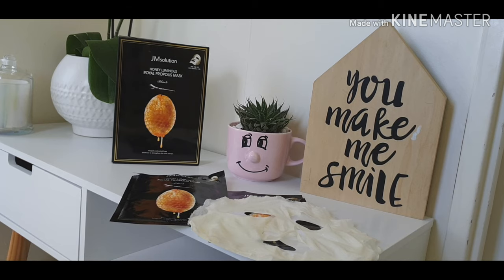Before I use this mask, I put it in the fridge for like 3 to 5 minutes. At least 3 minutes is okay for me para magkaroon ako ng extra boost yung pagkalamig niya sa skin ko pag inilalagay ko. So I leave it for 15 minutes maximum. Yun yung paggamit ko ng mask ko. And then after 15 minutes, inilalagay ko na siya sa neck ko, any face sheet mask po.